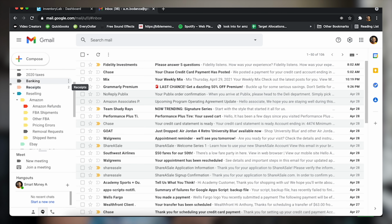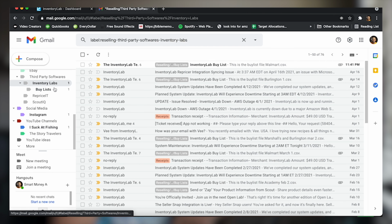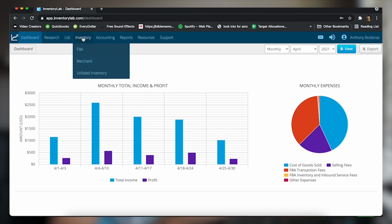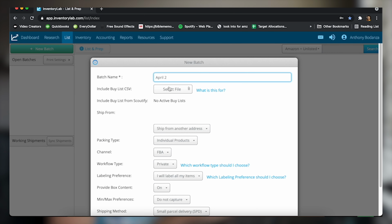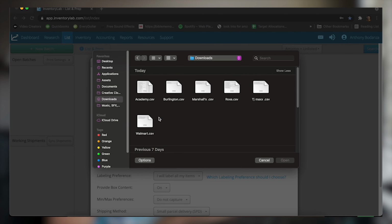I've created a bunch of different labels. I have some for all my Amazon stuff, refunds, shipments, other FBA, and then down here, Inventory Lab and Inventory Lab buy list. So we'll just download all of them real quick. We'll head back over into Inventory Lab, go to list and prep, create a new batch. Then we'll go down here to select file. In select file, we'll go over to the downloads, and we'll start off with Academy.